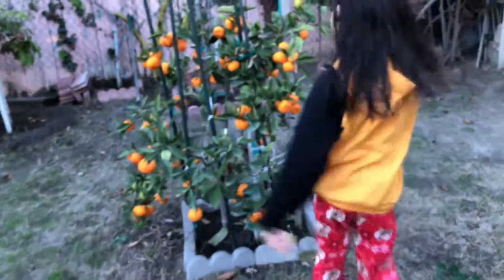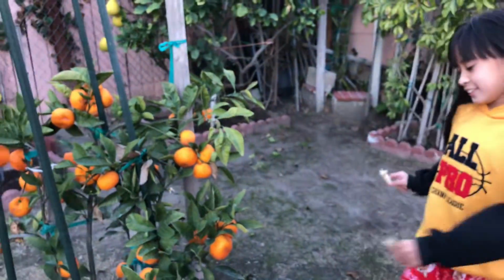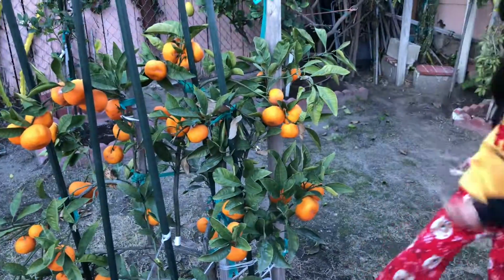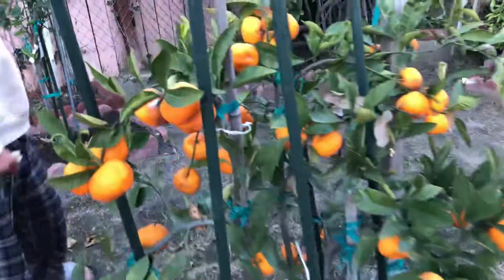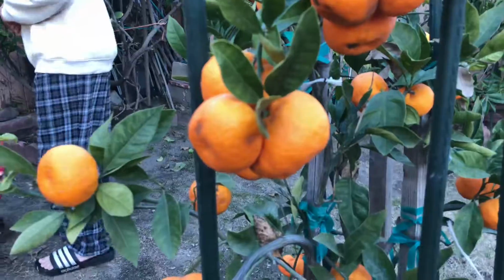Amberella. Okay, next one for Amy to show. We have tangerine. And it's gonna be good for the new year coming up, right, you guys? Yeah. You can do decoration. When it's ripe, it'll be good. Wow, look at this, how giant it is.